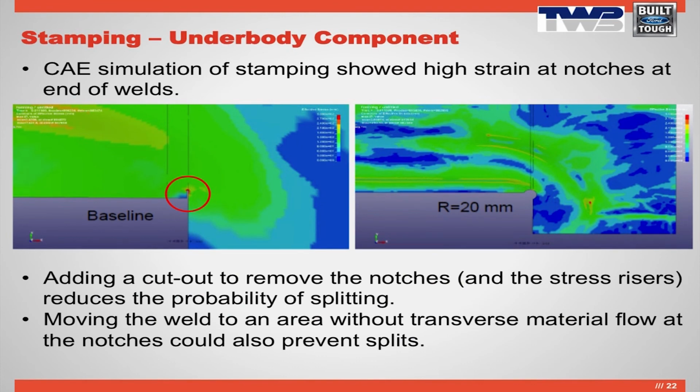CAE confirmed what we saw at the stamping trial, that high strain is seen at the notch at the edge of the blank. The solution to this is to remove the notch with a cutout, which removes the stress riser and the unwelded material. We use CAE to validate that this will enable us to process the panels at production speed without a risk of splitting, and this enables us to use a friction stir welded blank in a high volume application such as this. Another solution would be to move the weld line to somewhere where the notches are not in an area with transverse metal flow. However, you may then lose some of your material optimization or another issue.